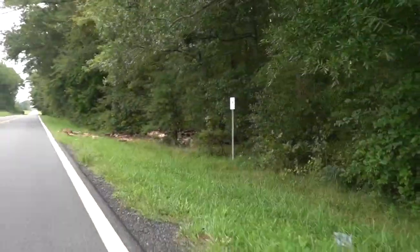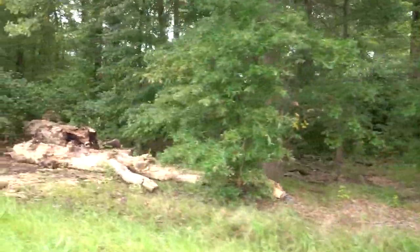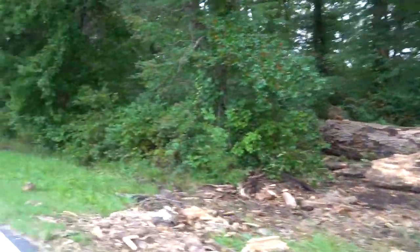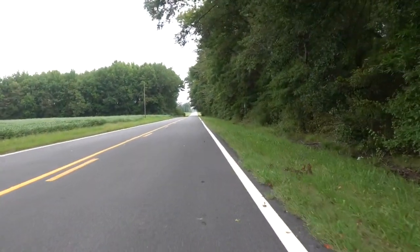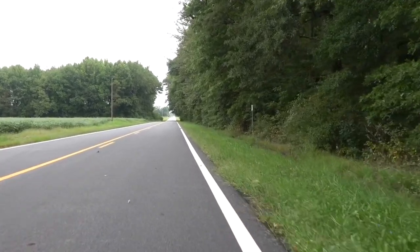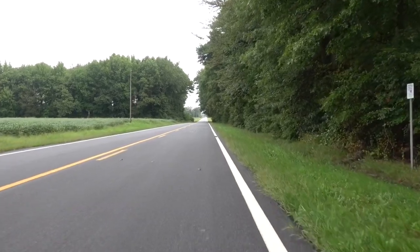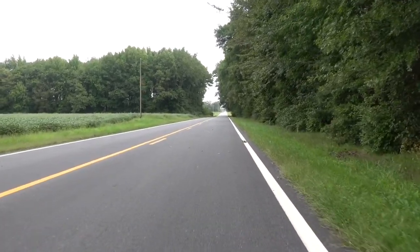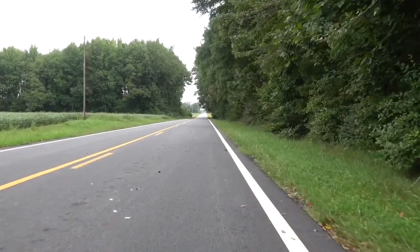There's a sign for the refuge. Big tree. But I get the idea that come hunting season, they close the refuge to all people just poking around, because I guess it's a deer hunting zone, as well as wildlife and birds and stuff like that. So we're going to continue on down the road here. Very nice place to cycle.